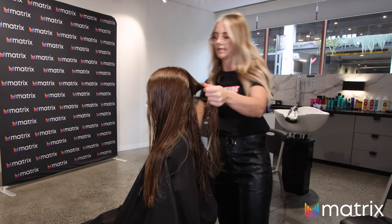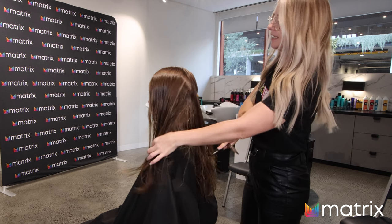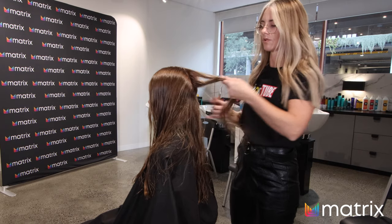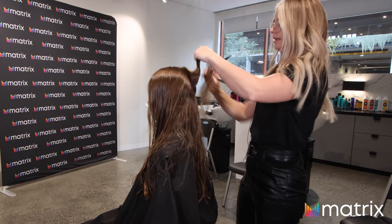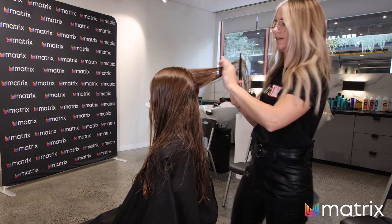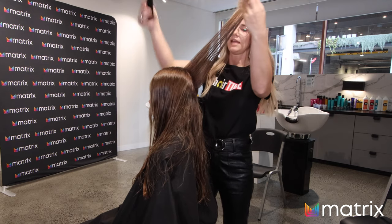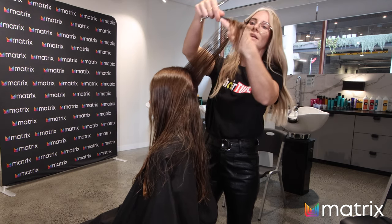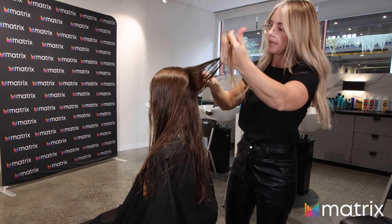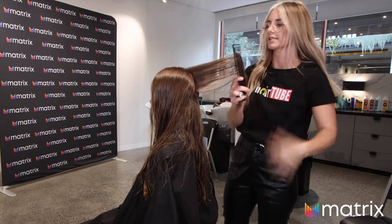Now, as Adam was asking me before, yes, this is not exactly a strong guideline to where you're going to be cutting every time, but I guess that's kind of the point with this haircut. I don't do it on everyone, but when they've got this much natural movement in their hair and they want it to fall really naturally, then I love this technique because it gives me a little bit less weight when I come in afterwards and start styling the hair.